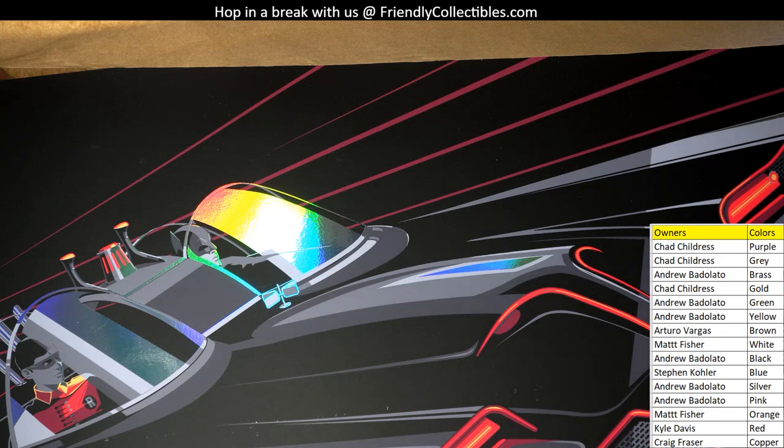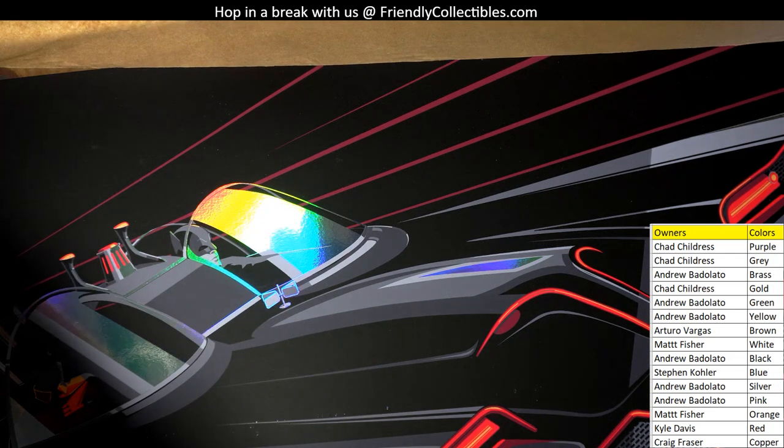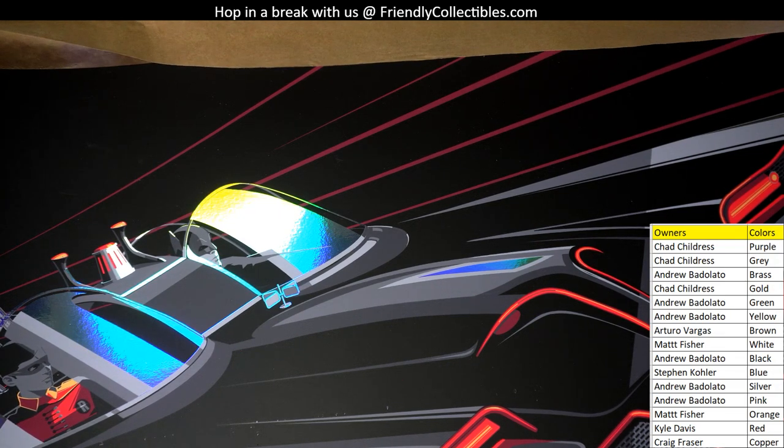So this thing's numbered. Trying to get to the number. This camera is so bad. Let me go back to this and let me see if I can get the number showing on the bottom left here. Let's get this number showing. But it's a Craig Drake Batmobile 24 by 36. You can look it up on eBay.